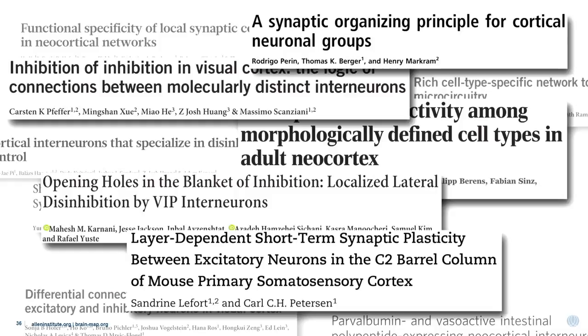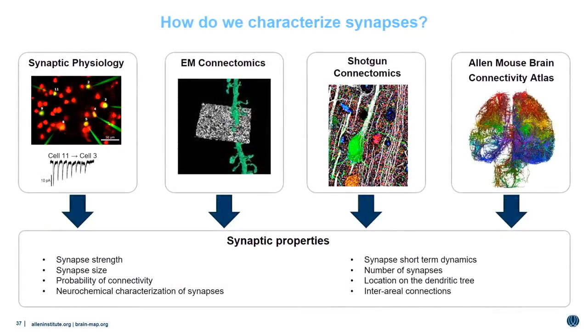Okay, so I'm going to switch gears. I'm going to talk about the techniques that are available to us for just a couple of minutes. There's no single technique that can really extract all of the properties that we want to know about synapses. So we have multiple groups at the Institute working on this problem in parallel. We've got electron microscopy, who you'll hear from later on today. We have array tomography. We have various tracing projects, transsynaptic tracing, many different techniques.